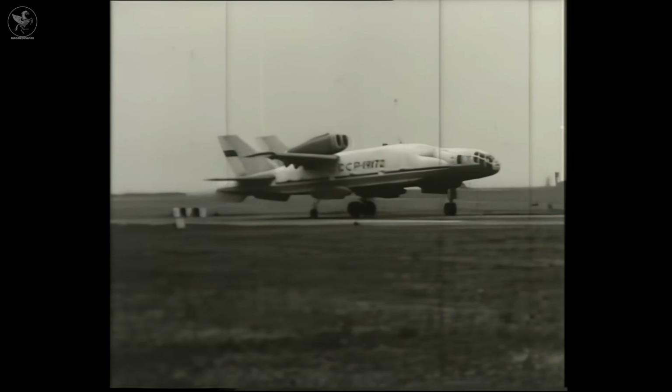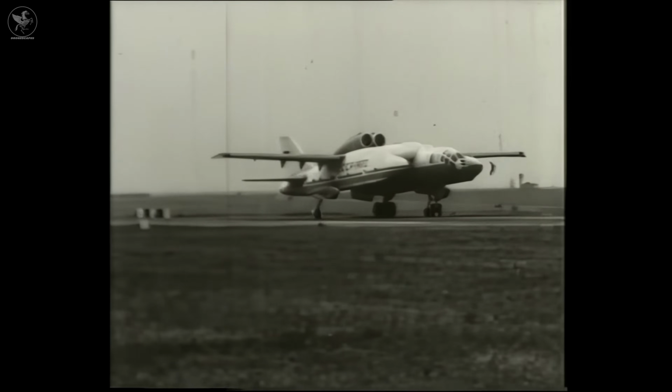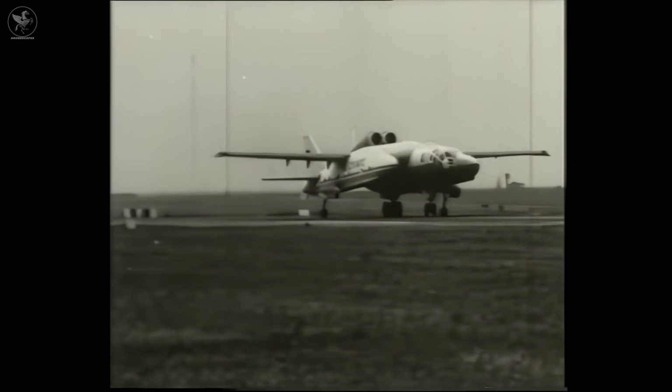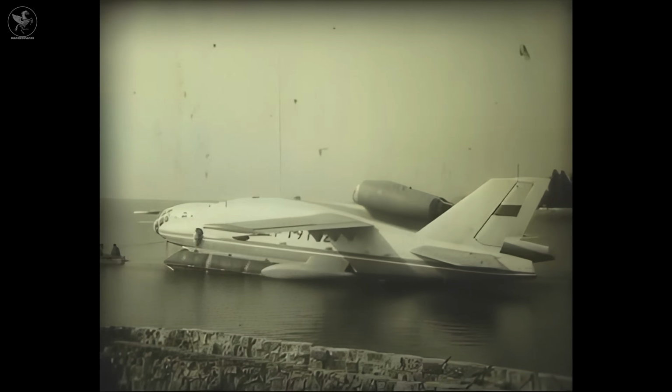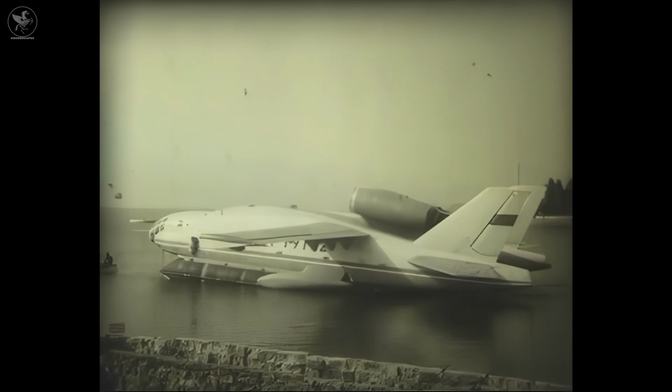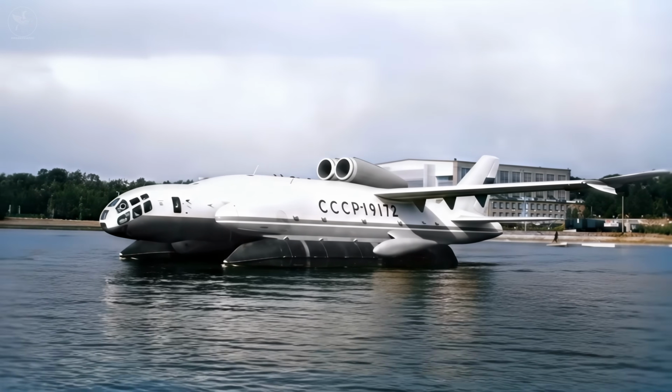The plane came with two separate engine types, lift engines and cruising engines. The lift engines were located in the fuselage and could rotate to create vertical thrust for sustained hovering and VTOL capabilities. The engines responsible for lift were typically turbo engines, like the colossal RD-36-35, and they were potentially capable of producing a titanic 8,800 pounds of thrust.